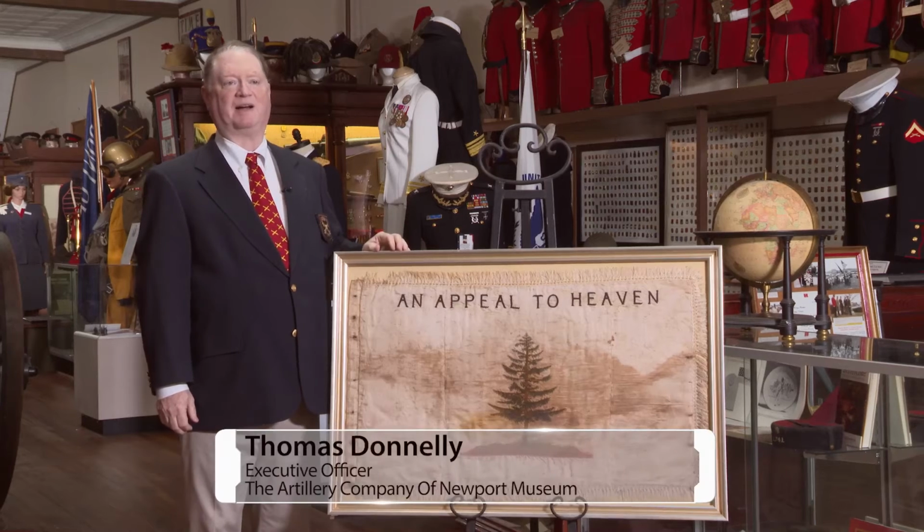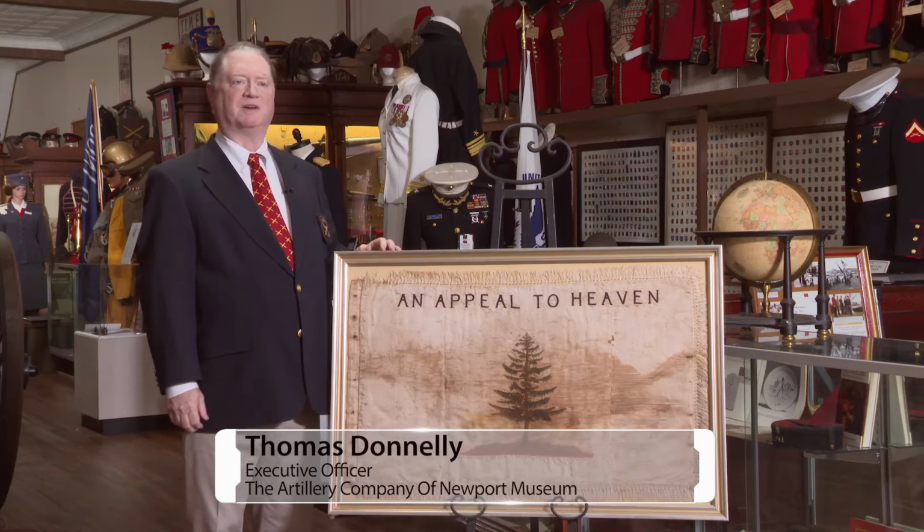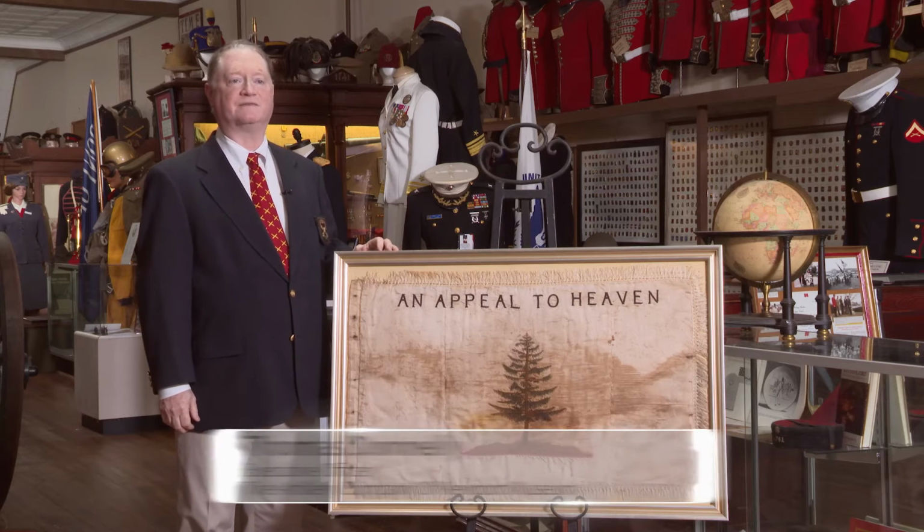So this flag is the pine tree flag, otherwise known as the Appeal to Heaven flag. It was used during the Revolution by General George Washington to identify his frigates. So it's actually considered one of the first U.S. Navy flags. An appeal to heaven is an appeal to a higher power than the king, to God himself to get us through the Revolution.